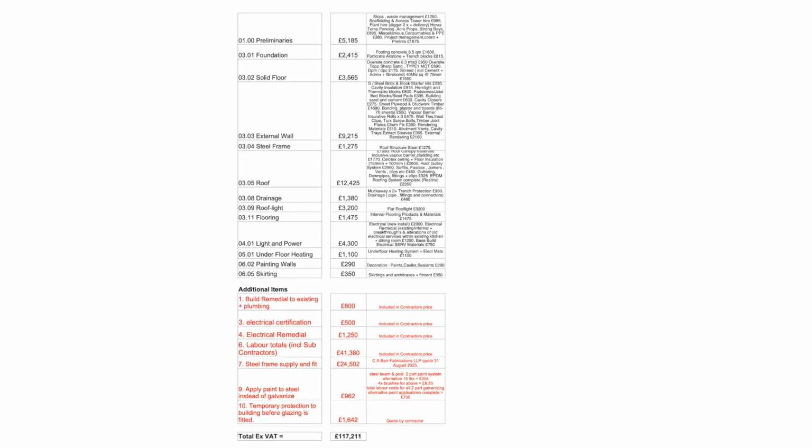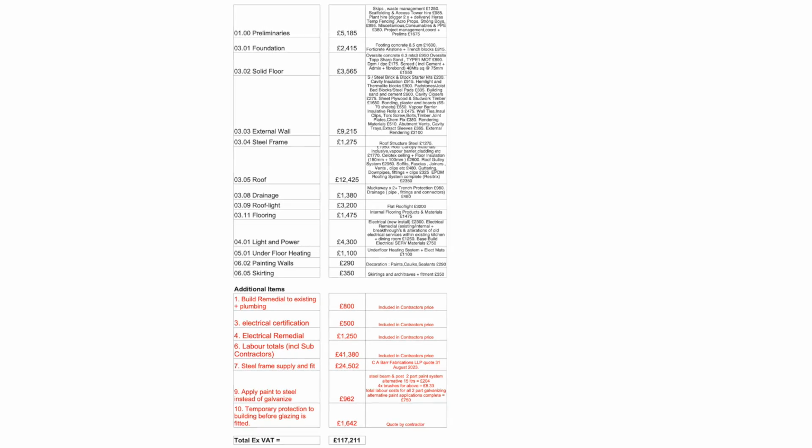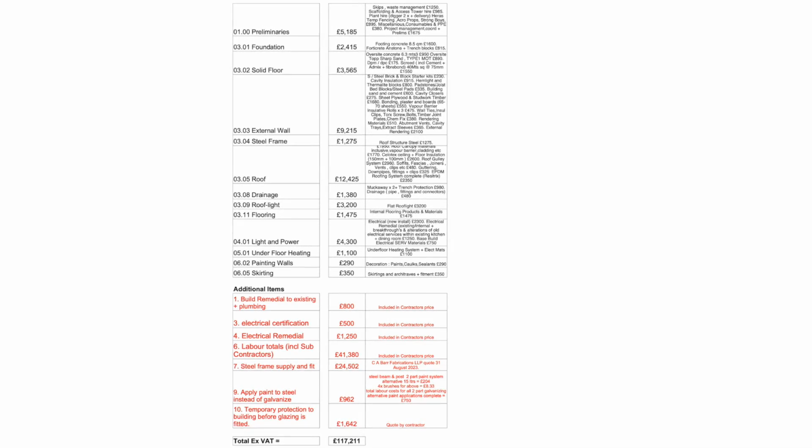This is the full cost breakdown for our project. The contractor's prices come to £117,211 plus VAT, and that doesn't include the cost of the patio doors, which come to £28,201 plus VAT. All in, this garden room design cost over £145,000 plus VAT. That works out at almost £5,200 plus VAT per square metre.